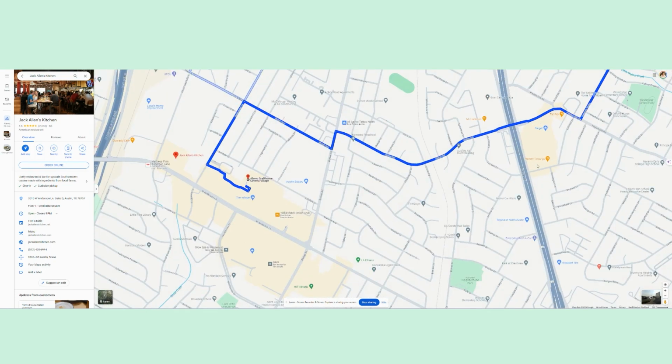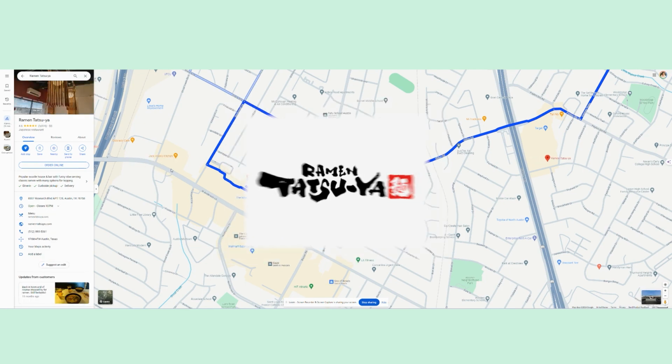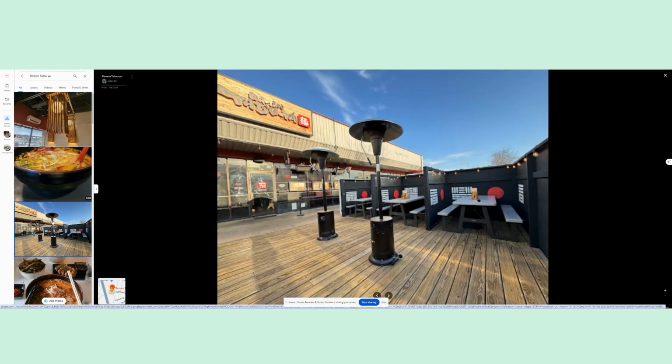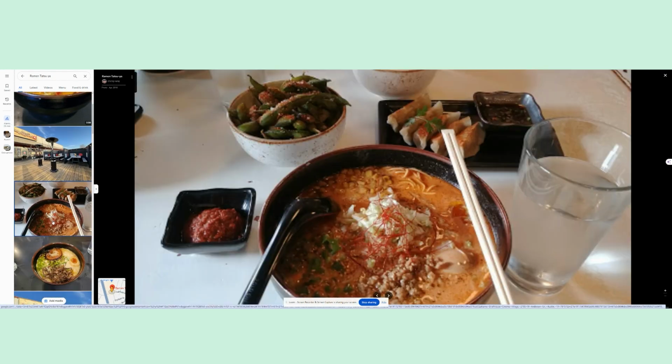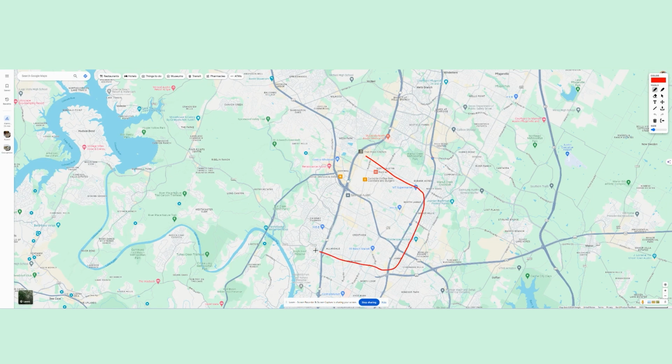And then we cannot forget about the Ramen Tatsuya. Again, we have a lot of Asian restaurants up on the north side of town, and at Ramen Tatsuya you will find a line out the door at mealtime every single day. It is super popular, and if you're into ramen like I am, you may want to give that one a try.